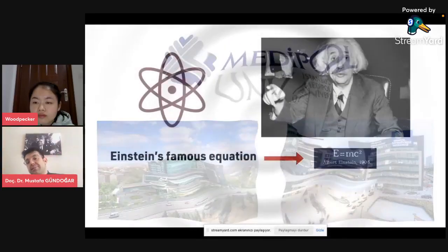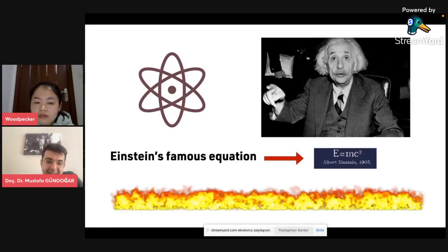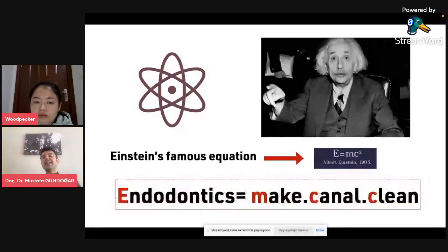Before starting my lecture, I want to mention Einstein's famous equation, E=mc². And when we bring it into endodontics, we see that endodontics is equal to making the canal clean. And this is really very important for an endodontist: to make the canal literally clean.